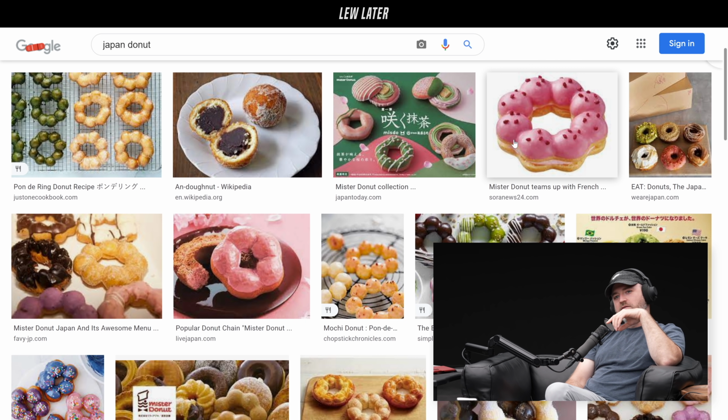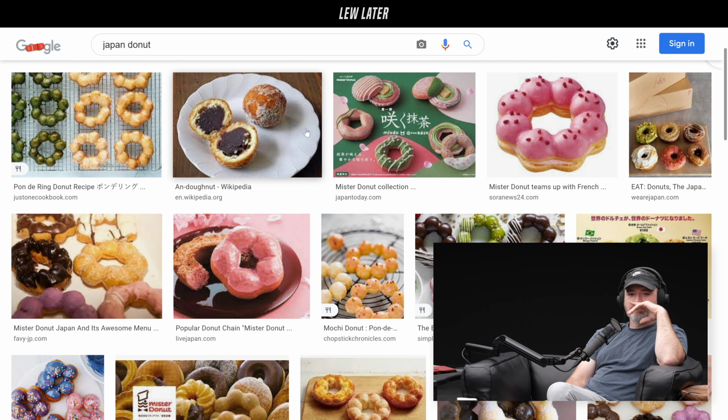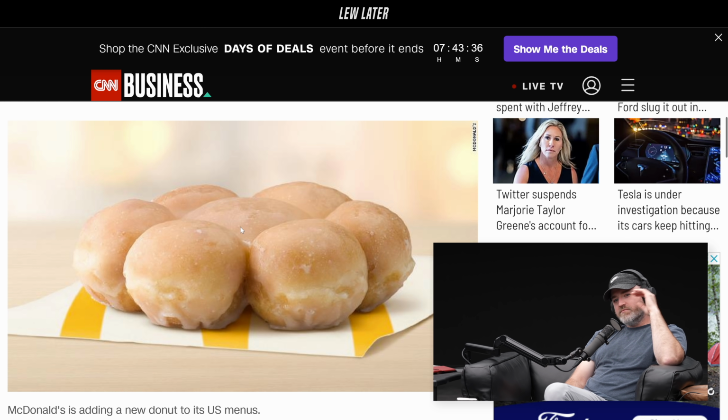But the problem is, I feel like McDonald's didn't just rip them off on the shape. I think that they ripped them off on the ingredients. Because in Japanese donuts, they have this ingredient called mochi. And mochi is like this glutinous substance that makes things chewy and stretchable. So I feel like if McDonald's is going to rip them off, I think they should add mochi inside. That's it. And I was really offended, but now I cooled off. So I'm okay.